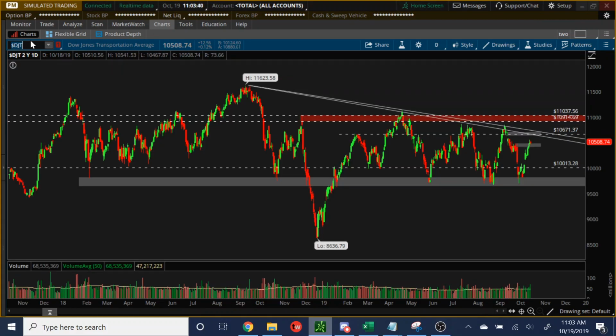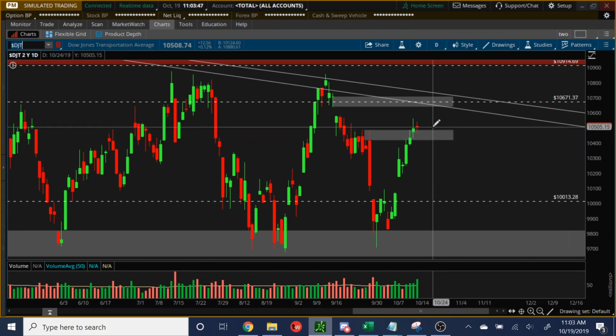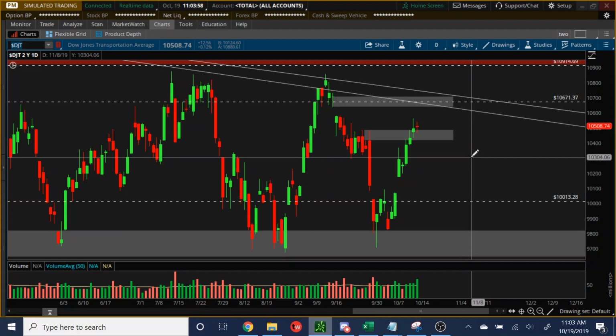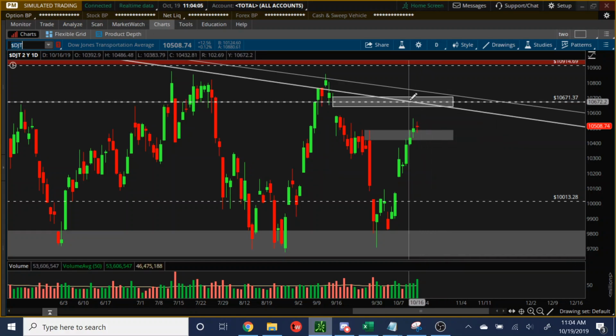Now, let's look at the transportation average. This is something that is a bit different than the other charts. This actually closed weekly above its breakdown candle high. So we can't really take that as bearish. We have to take it for what it is. And we have to be aware that this thing could easily take off to this next zone up here at 10,670, and if it does, the market can see some upside.